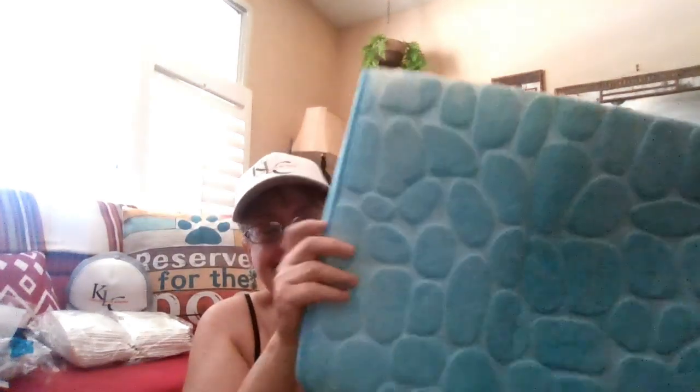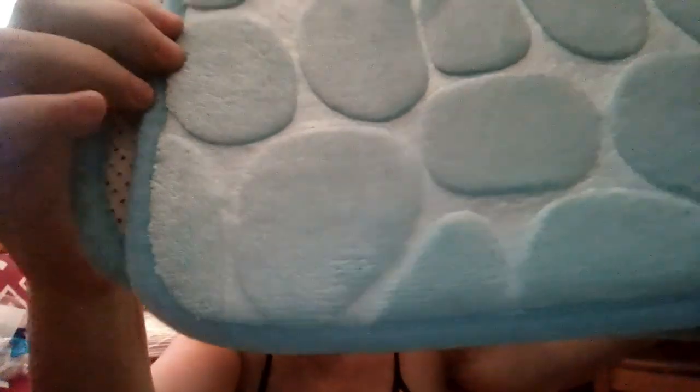So I figured, well, I'll get something brighter. And with my bathroom being black, white, and gray, but around my bathroom mirror has teals and reds and golds and yellows and oranges, I thought this would go good. So I like it. Look at that. Nice stitch work along the edge of it. And you can see the pile, you can see how thick it is. That's a good thickness. Yeah, I like this.